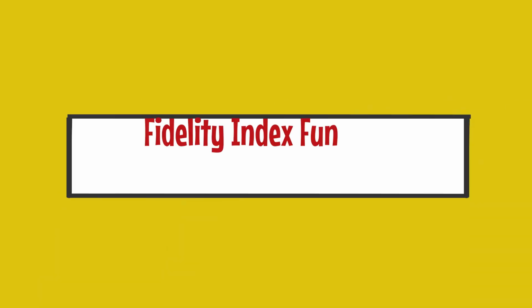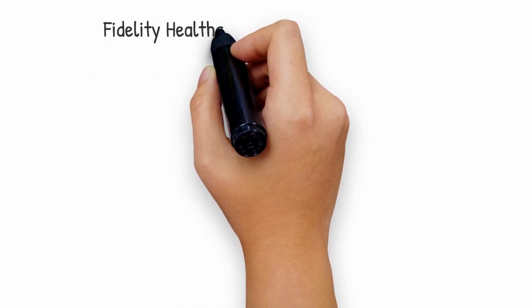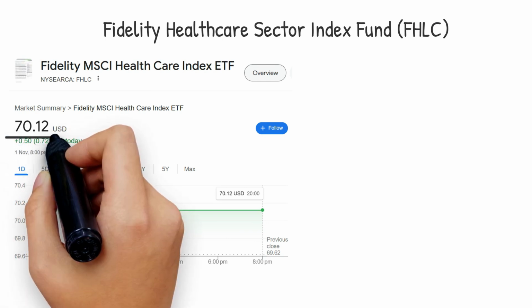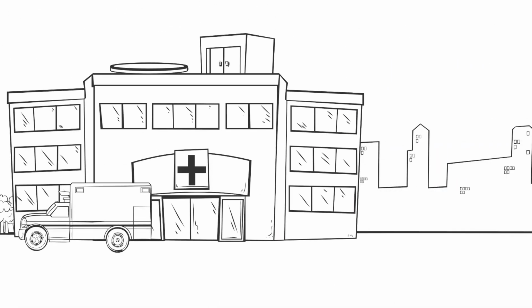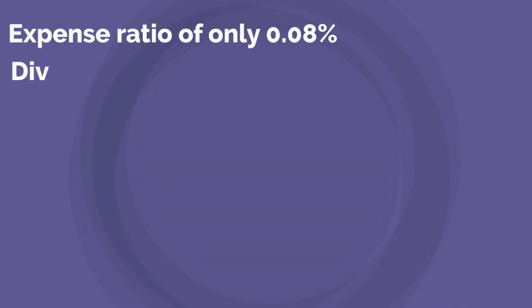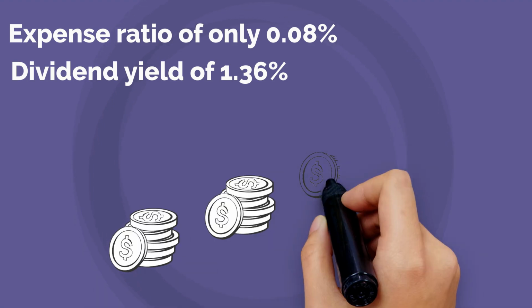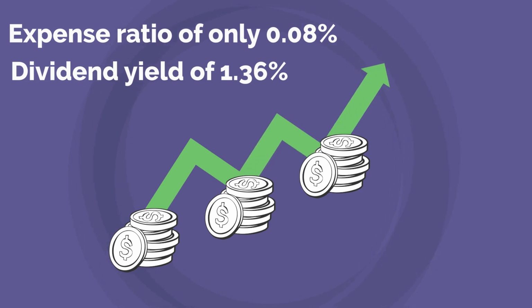Fidelity Index Fund number 3, Healthcare Sector, FHLC. Now, let's dive into the Fidelity Healthcare Sector Index Fund, FHLC, currently priced at $70 per share with net assets of $2.99 billion. This fund offers exposure to one of the most resilient and essential sectors, healthcare, with an expense ratio of only 0.08% and a dividend yield of 1.36%, which paid $0.95 per share in the past year. FHLC provides both growth and income, making it an attractive choice for balanced investors.